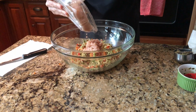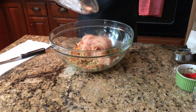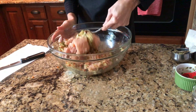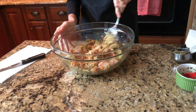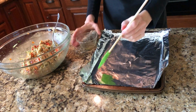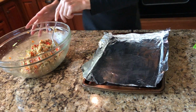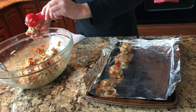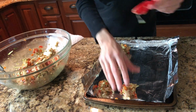Fold in the ground chicken breast using your hands or a large fork and toss together the chicken and vegetable mixture until it's well combined. Try not to overwork the mixture. Line a baking sheet with foil and drizzle with oil. Using a scoop or a tablespoon, make small meatballs and place them on the baking sheet. You could also just use your hands to roll them out.